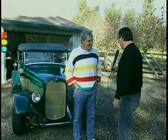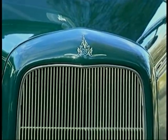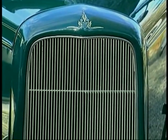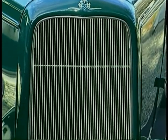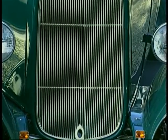Bob, this gorgeous little '32 here, how long have you had this? I've had it about 4 years now. Was it in this kind of shape? It was a very nice car. It was built specifically for the Oakland Roadster Show about 1983, and it was in a couple of shows and then just sat for a number of years. It was a very low-mile car, brown with black fenders and a tan leather interior. It was built, I think, in the Sacramento area.